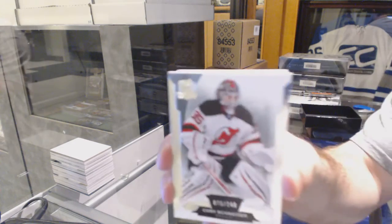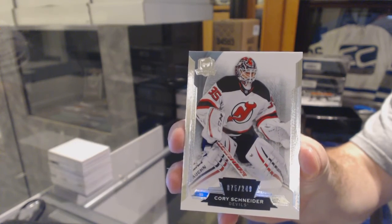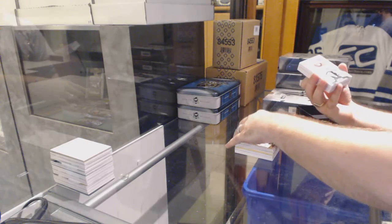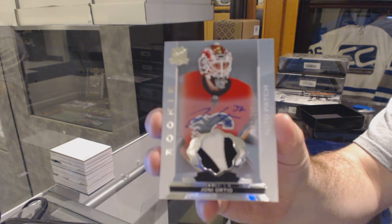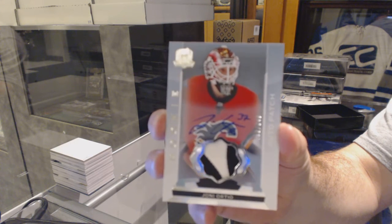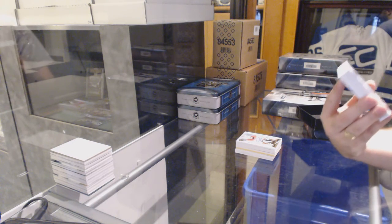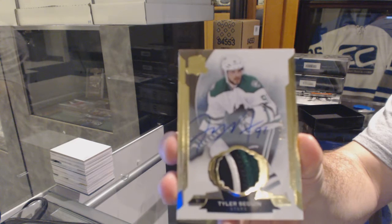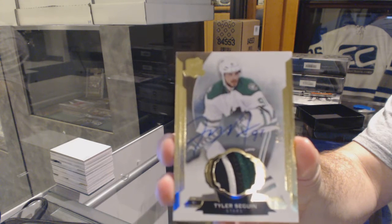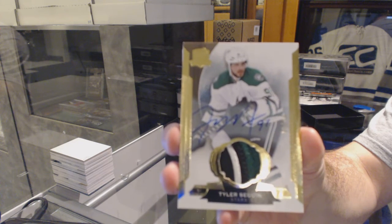New Jersey Devils, a 249, Cory Schneider. For the Calgary Flames, number 249, two-color rookie patch auto, Johnny Gaudreau. For the Dallas Stars, numbered 1 of 10, base patch autograph, Tyler Seguin. Base patch auto, Tyler Seguin.